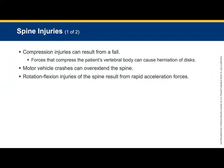Forces that compress the patient's vertebrae can cause herniation of a disc, which means they can blow the disc out, with subsequent compression to the spinal cord and nerve roots, and a fragment to the spinal cord. So if you blow out a disc and it shoots out a little spur, well, the bone spur can cause severing of one of the spinal cords. So that's another issue we're talking about there. Motor vehicle crashes and other types of trauma can hyperflex the cervical spine and damage the ligaments and joints. Rotation flexion injuries of the spine result from rapid acceleration forces.